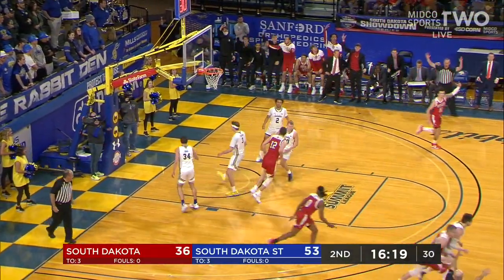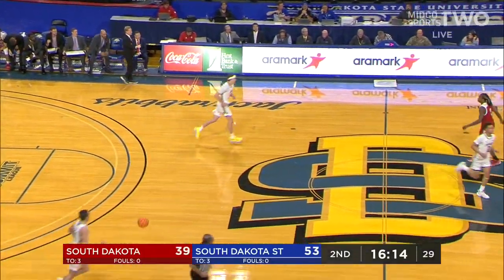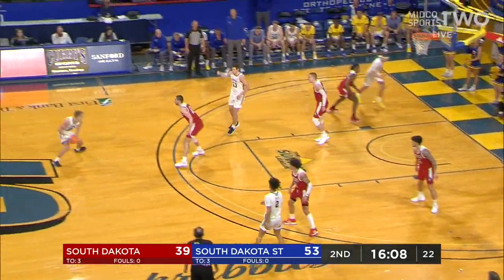Camateros sneaks loose for 3. Second 3 for Tassos Camateros. Cut the deficit to 14. You got to chip away at it. South Dakota State, we know how explosive they can be.